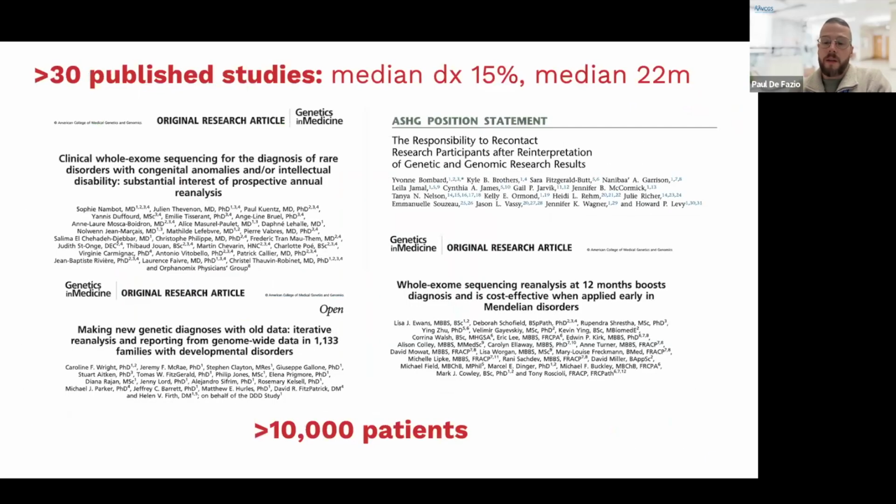And then, as I said, the other is the utility of reanalysis. We know from the literature that reanalysis increases diagnostic yield or results in new diagnoses, and lots and lots of studies have been published. Here we summarized more than 10,000 patients and found a median diagnostic yield of about 15% over a median time period of reanalysis of 22 months, so just under 2 years. And so the utility of that is obviously high.